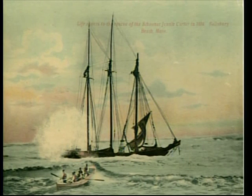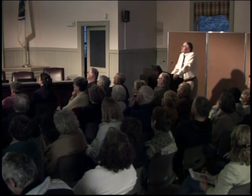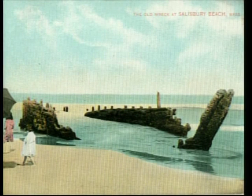After the storm, the lifesavers went out and they found the ship's cat sleeping next to a stove that was still lit. In other words, if they had stayed in their galley, they would have been fine. The cat was fine, but they weren't. This still appears occasionally, but that's the Jenny Carter.